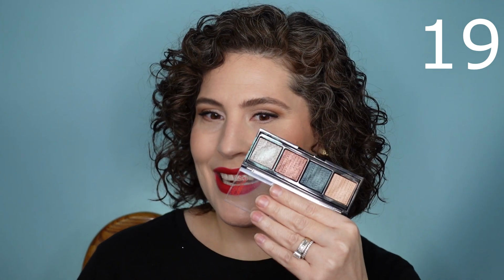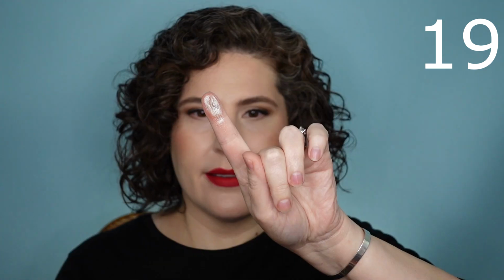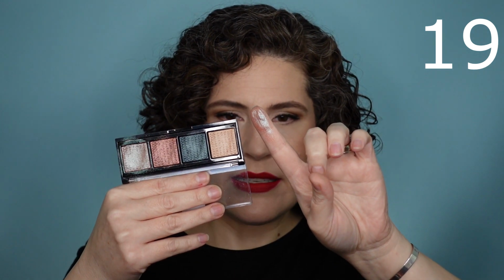This is a palette that I picked up, I think in February, maybe early March. It's from Revlon. They released these new quads at the drugstore, and I really like this one. I especially fell in love with this shade here. This, by the way, is the colorway Slight Flex. This duochrome shade here, it's not like the most duochromy of duochromes. It's not the most shifty of shades. But for a drugstore shade, I was pretty impressed.